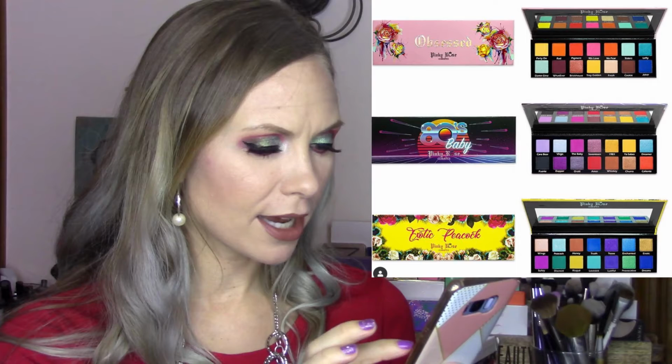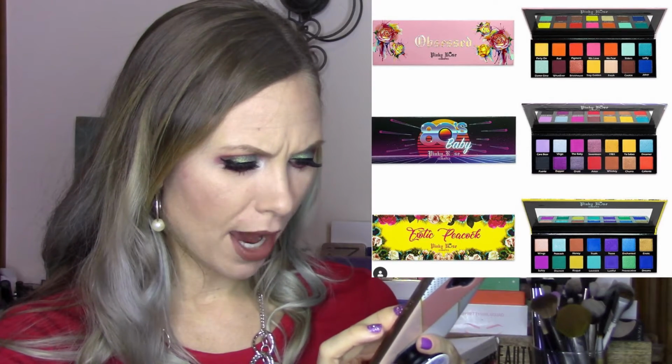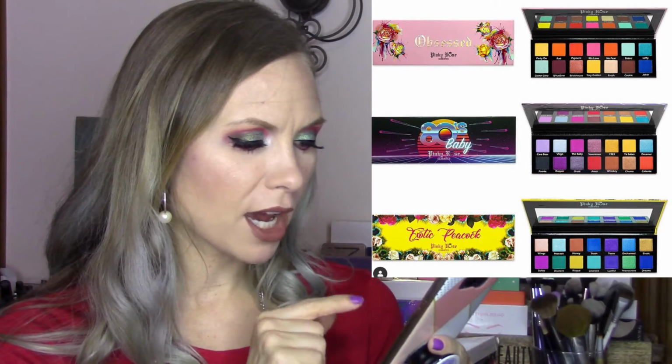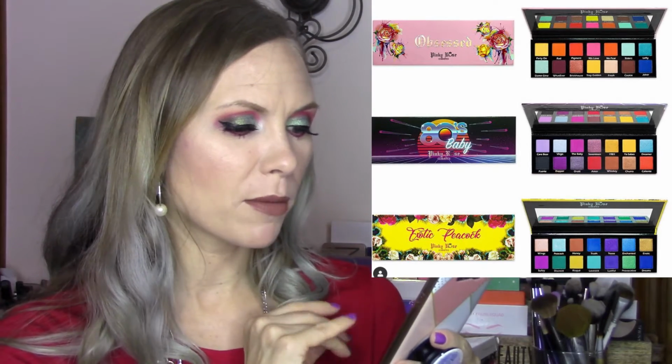I really like that blue and green one. What I can't tell is how many mattes are in there versus how many shimmers. So Exotic Peacock is the bluish one. 80s Baby is the one with purples and yellows in it. I like that, but I don't need that in my collection. And then Obsessed is the top one. Kind of rainbowish, but kind of not. That one's okay, but not really something that grabs my attention. But that blue and purple one definitely grabs my attention.